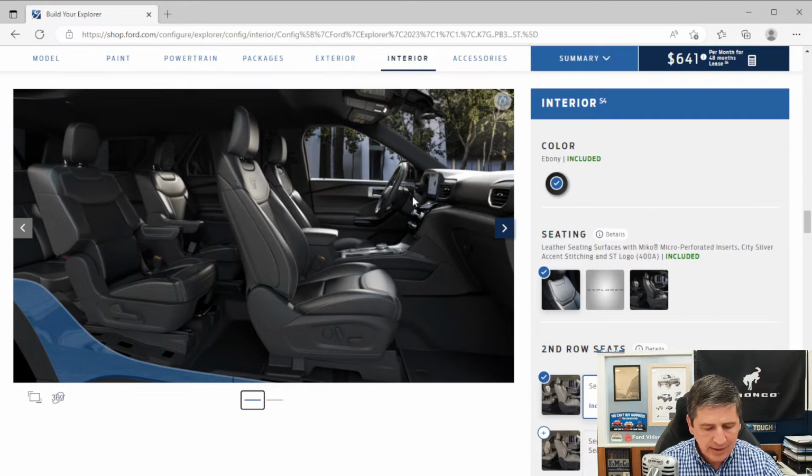And you're going to get floor mats. They're going to be black carpeted mats for the front and rear with the city silver stitching. So silver stitching goes along with that. You'll also see some of that stitching on the seats, as we'll get to in just a little bit here.